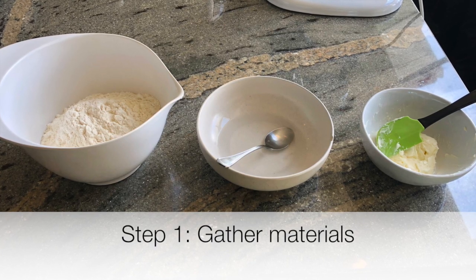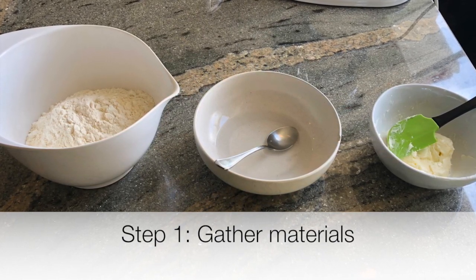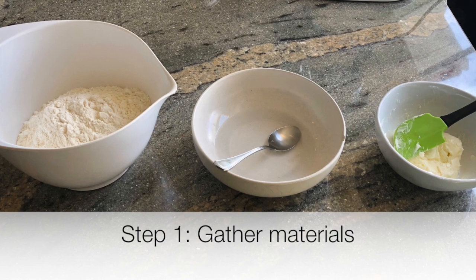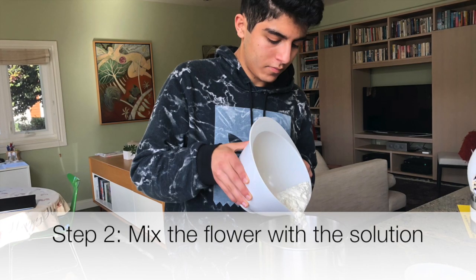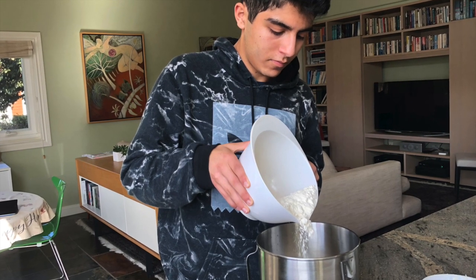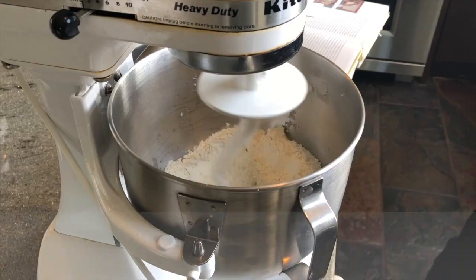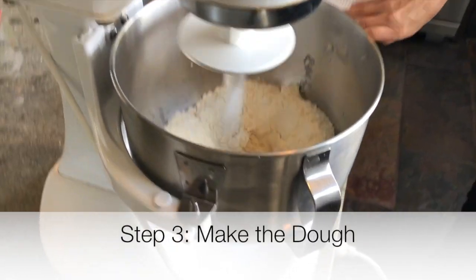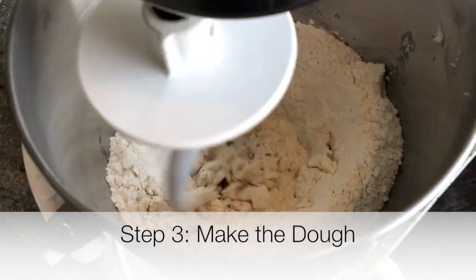Step 1 is to gather materials, and we have 3 ingredients today: bread flour, an aqueous solution of water, vinegar, and salt, and finally our fat, which is butter. Step 2 is we have to mix the flour and the aqueous solution. Step 3 is we make the dough by adding the flour, a little bit of butter, and the solution into the mixer.